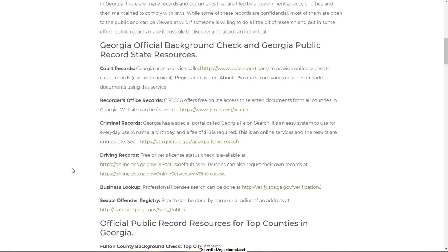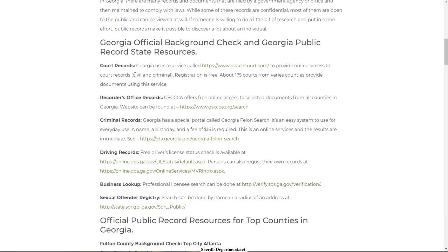level. Not all states will give you a statewide court check, so sometimes it needs to be checked at the county level if you're looking for things like evictions. Make sure you look into that. In the case of Georgia, it looks like they have 175 courts from various counties, so that means they might not always cover 100%. So you want to read the details and make sure you have your bases covered.